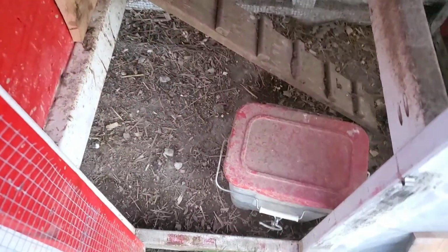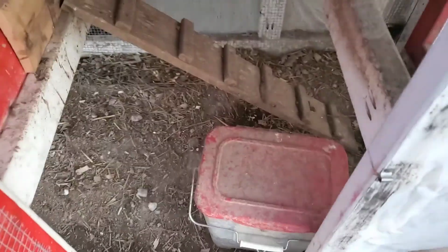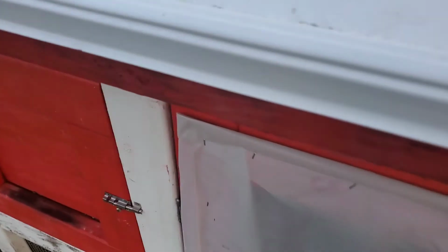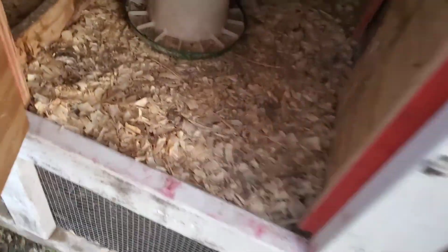And we're able to just open this up and leave it open for them most of the day, because the babies have figured out they can get up and down the ladder now. They're big enough, and they're starting to get their wing feathers and all that. So there's that. So yeah, guys, unfortunately we had a good snow, but it melted off as quick as it came down, so it didn't hurt us too bad.